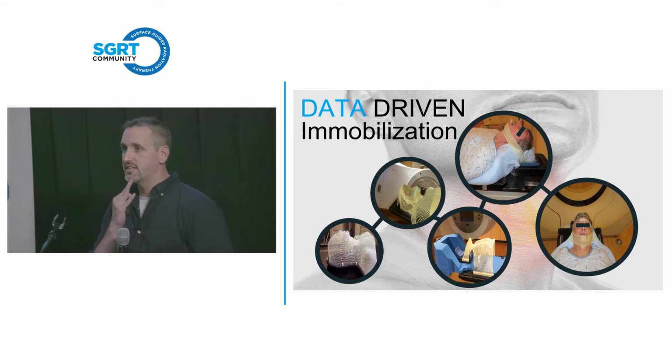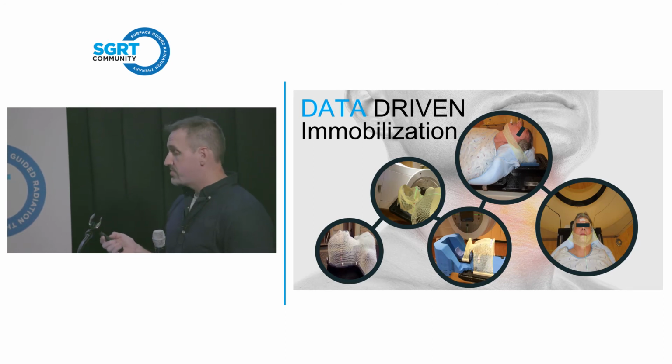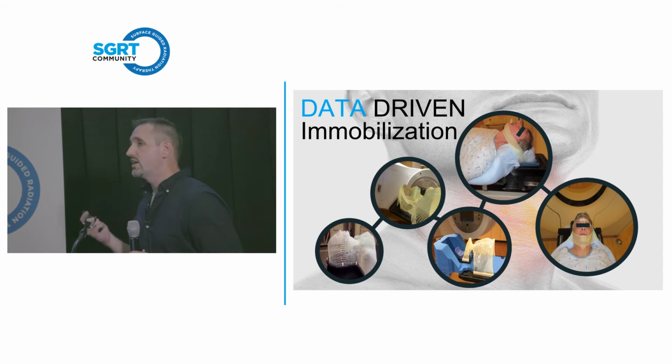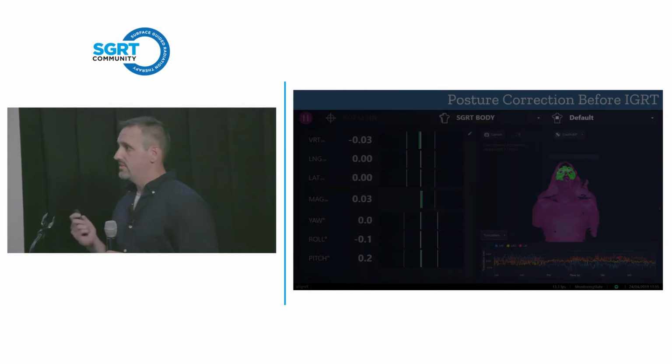So you don't have to fight a lot of time setting them up with the roll. So you get them in that reference mask, and then you set them up using SGRT at all the other locations. Does this mean we can go completely maskless? We're going to have to look at the data and find out. Our future is unknown at the moment.